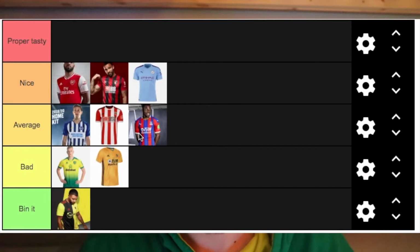Next up, we do have another Puma one, and it is Crystal Palace. This one, I don't think it looks that bad. I don't think it looks like an average Crystal Palace top. I don't really see anything wrong with it, anything outstanding about it, so it's just got to go into average. And next up we have the Leicester City home kit.